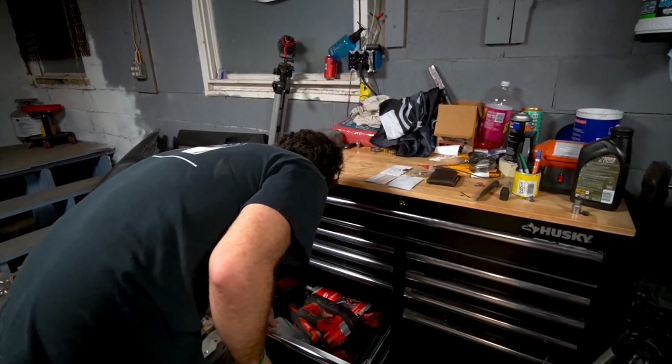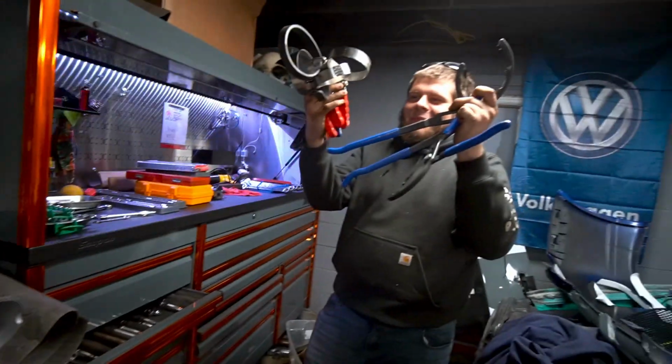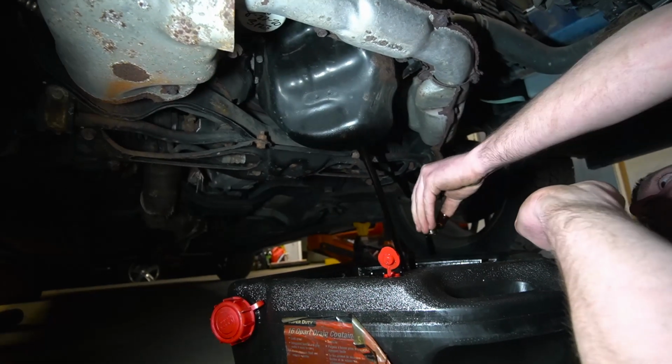No, I have one. Justin, what are we looking for? An oil filter wrench. No, mine's better. I think Ethan has all of them. No, not this one. These away. There you go. Great, actually.